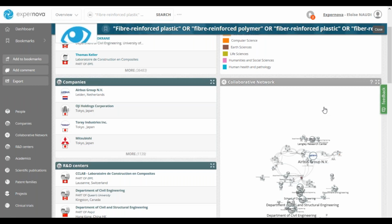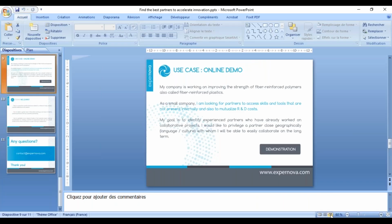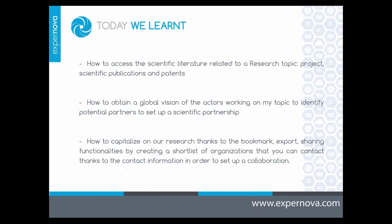That brings me to the end of today's webinar. So to conclude, let's summarize all that we have done. So today we have seen how, from a few keywords, you can access the scientific literature related to a research topic. So we saw how to access the project, the scientific publication, and the patent family on our research topic, and this allows me to see how I position myself in relation to what has already been done and where I want to go, so I can refine my project.